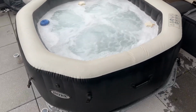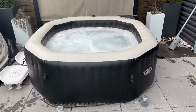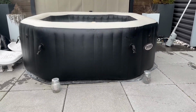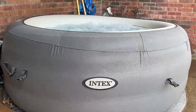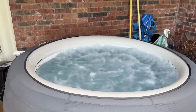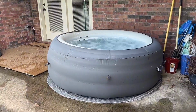Additional details. Efficient heating system. The heating system is efficient and fast, allowing you to enjoy your hot tub without long waits. Replaceable filters. Includes replaceable filters that ensure the water stays clean and free of impurities. Insulating cover. Comes with an insulating cover that helps retain heat and reduce energy consumption.